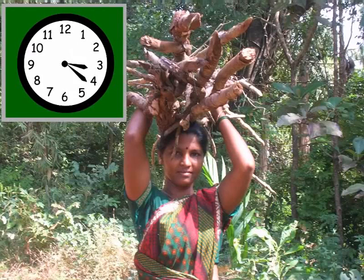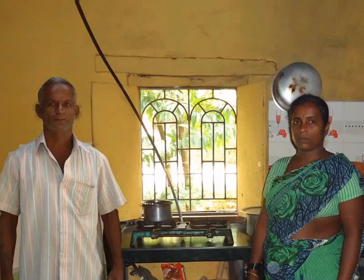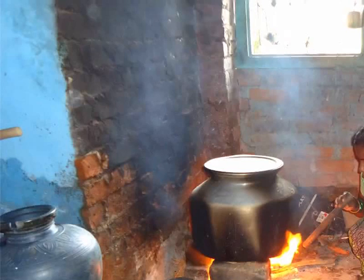Let us look at some of the time-saving benefits. By using biogas, we can save a lot of time which is otherwise spent in collecting firewood. Use of biogas is also very good for health as no smoke is produced. Also, it is very hygienic as there is no charcoal deposition on the walls of the cooking area. This usually occurs when firewood is used.